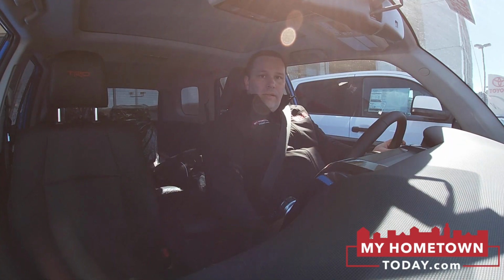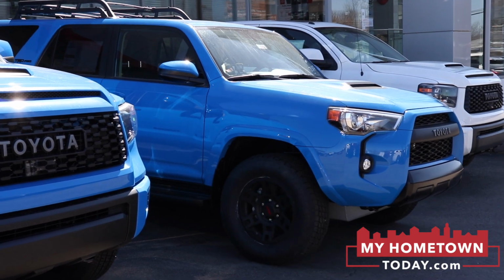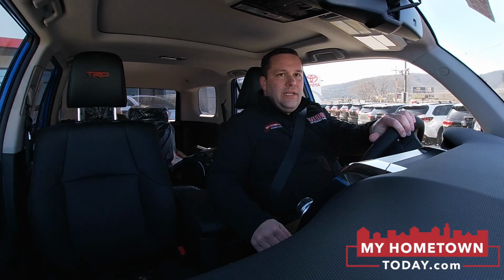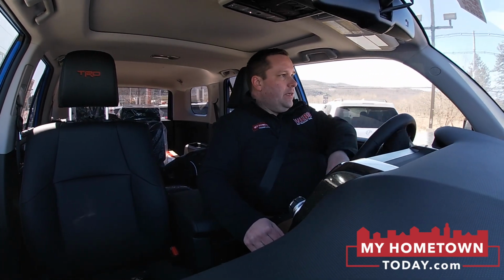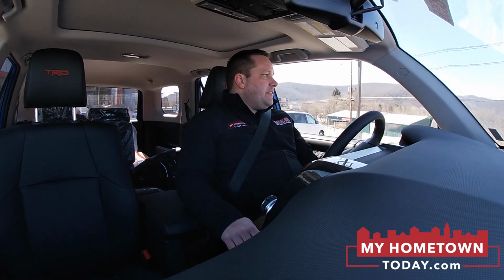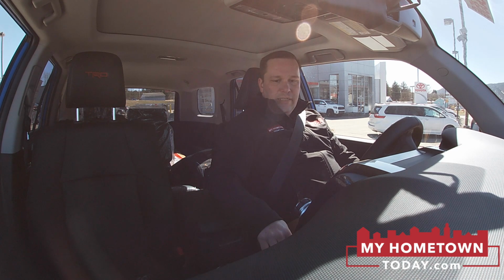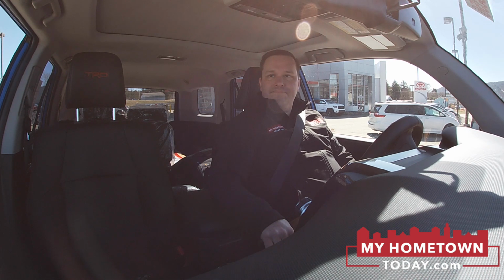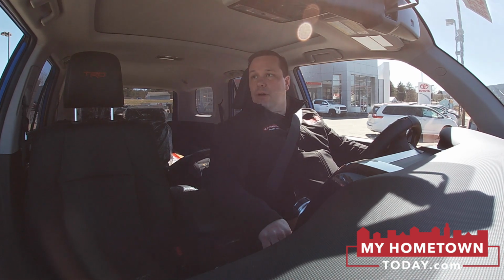Okay, we are off and running here today in this Toyota 4Runner TRD Pro Series from Williams Toyota in the valley. This is the rugged edition of the Toyota 4Runner for all your off-road purposes: extra ground clearance, all the extra doodads and gizmos for your off-road performance, rugged tires, performance suspension for off-road type stuff.